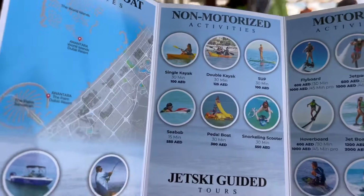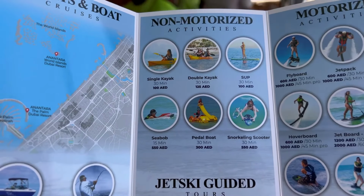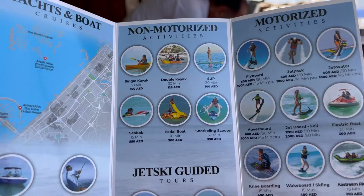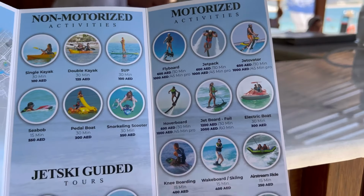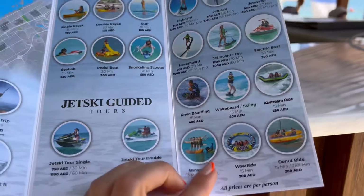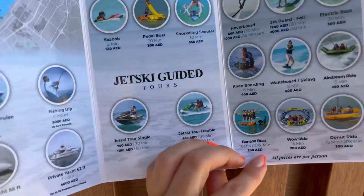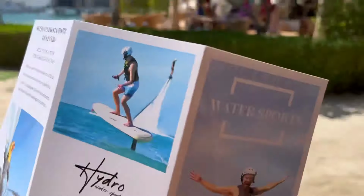So the rate is 3.65. You just divide 550 by 3.65, which is like 150 dollars. And here are the other prices: live board, jack baiter, cover board, jet bar, electric boat, banana 200 dirhams. Wow ride, donut ride, jet ski 30 minutes, 750 dirham. Those prices are literally overpriced.